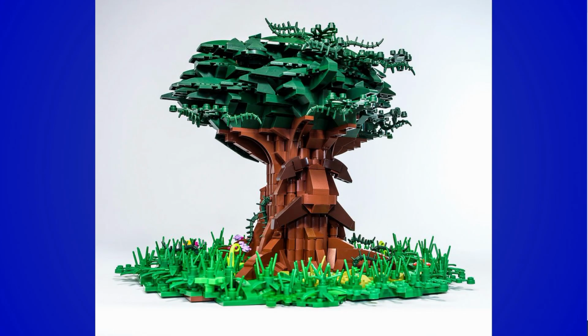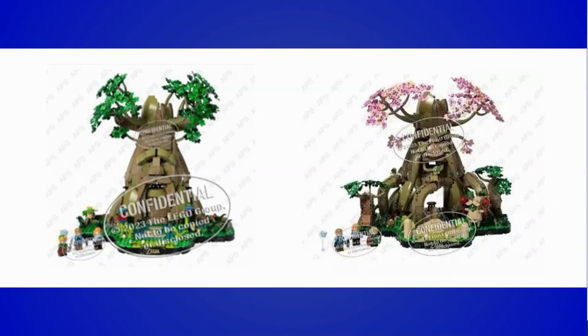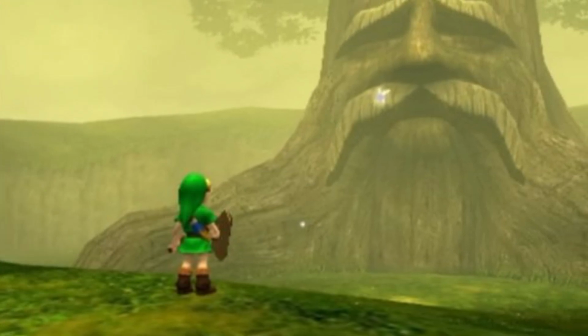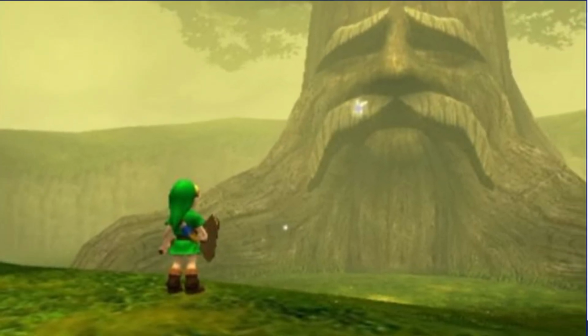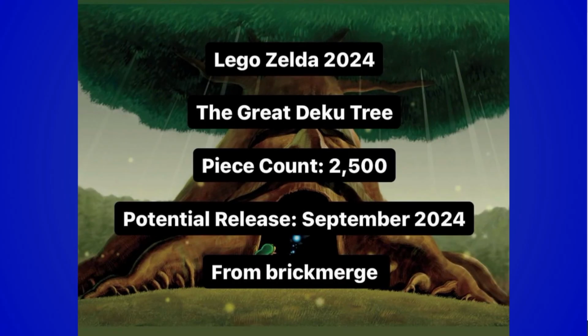Being able to let us choose which version of the tree we like was a very good call, because no matter what, otherwise someone was going to be unhappy if they did the old version and the new version, you know. Someone would have been unhappy that their favorite version didn't get made. And going even farther with that and including the multiple versions of the figures is just the icing on the cake. Hopefully this release date doesn't change and we will see it this year.